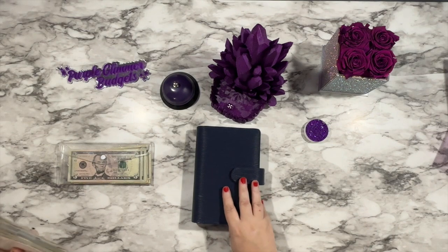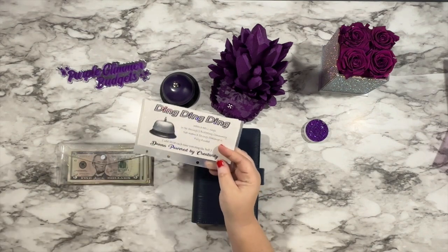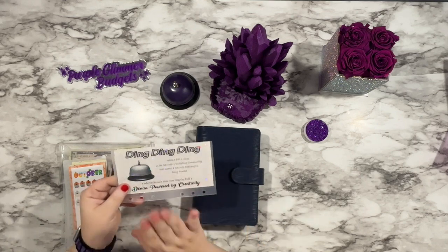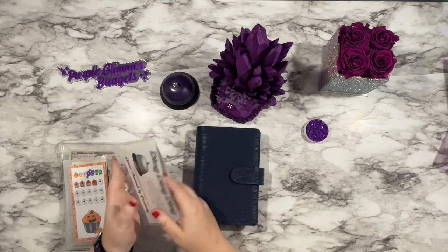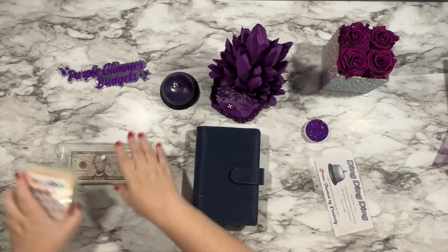So I have my 6 envelopes out, and then my ding ding ding envelope. This was created by Donna, powered by Creativity. I went ahead and printed it out on this sparkle sticker paper, and I put it on one of my factory made envelopes that I have, and I love it. And then I just put $1 in here whenever I complete a challenge. It's just a little bit of extra savings. And then here is my cash.